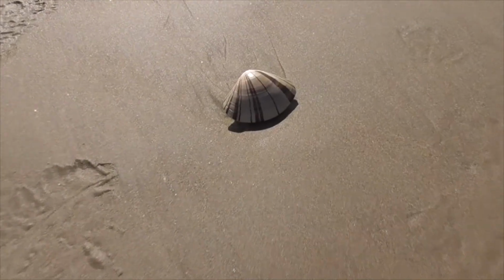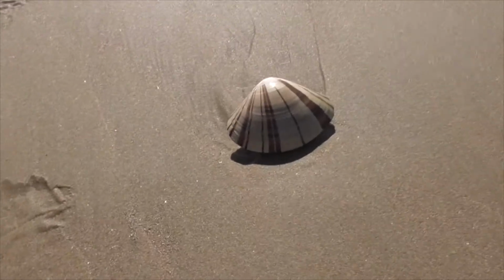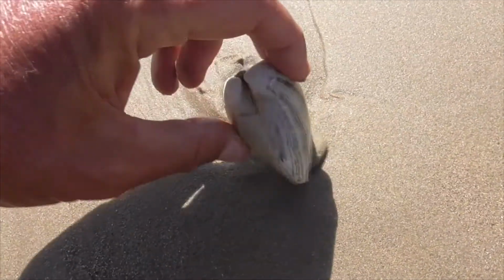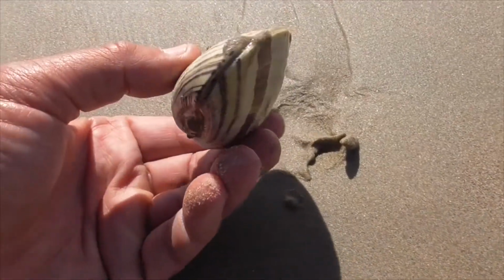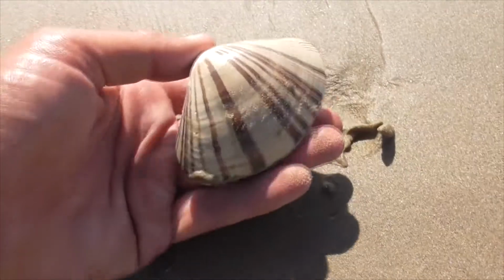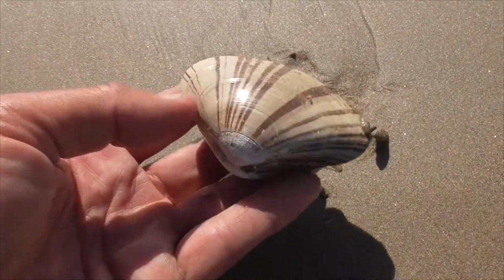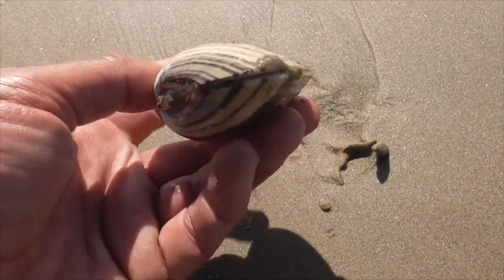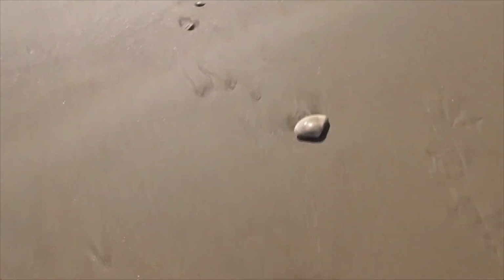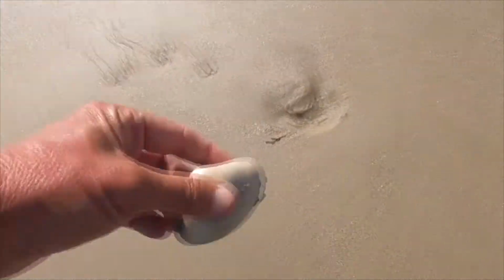Wow, here's another one of our beautiful Pismo clams. This guy's Tivela stultorum. He's alive. Look at that beautiful striping on him. Little vertical stripes. Bivalve here. Opens up with his foot. He's underground. This guy here is a different pattern.